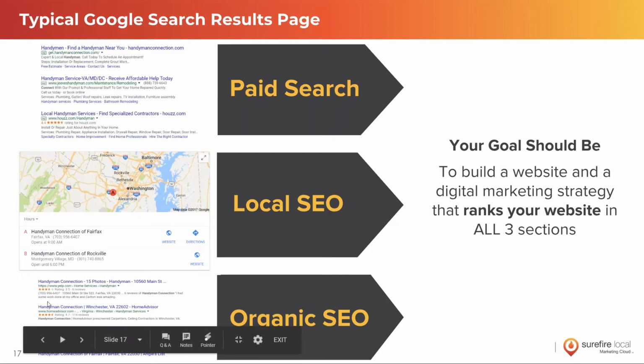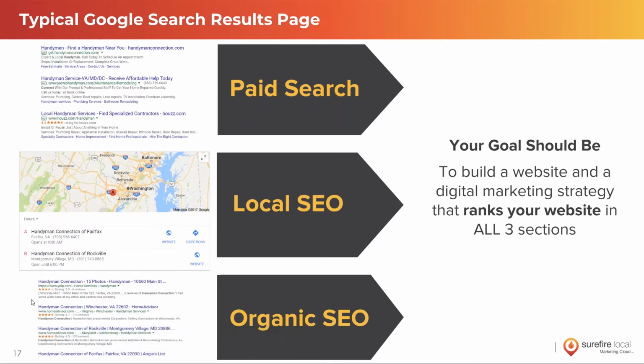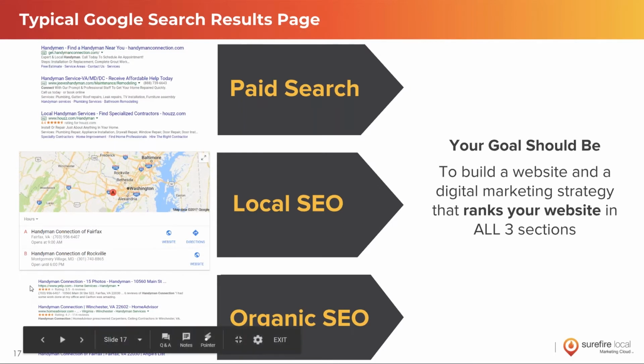So what we're looking at here is a typical search engine results page, or a SERP as we like to call them. I'm sure this is familiar to you. At the top of the page, we have Google Ads.